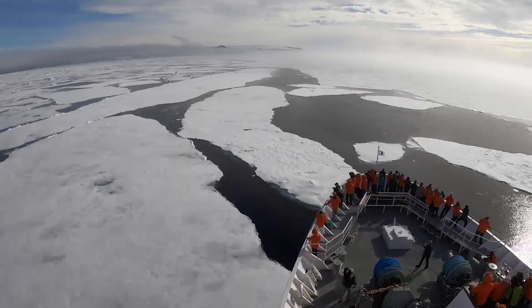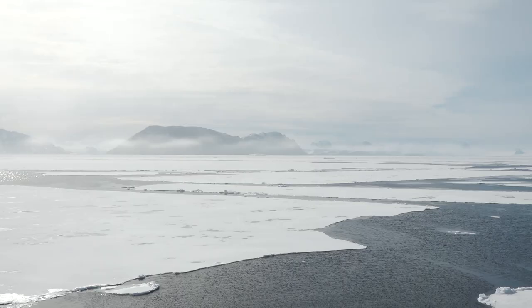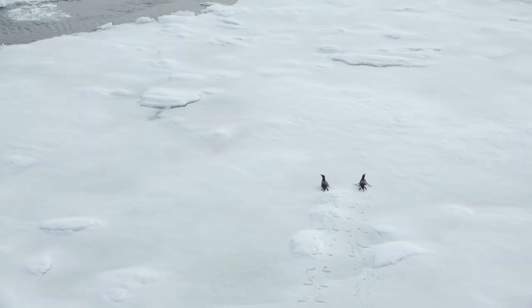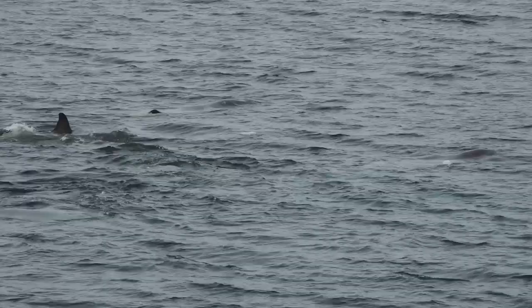The reason that we come to the east side of the Antarctic Peninsula into the Weddell Sea is because things are very different on this side. But the big surprise today amongst the ice floes is that we got to see Type B killer whales.